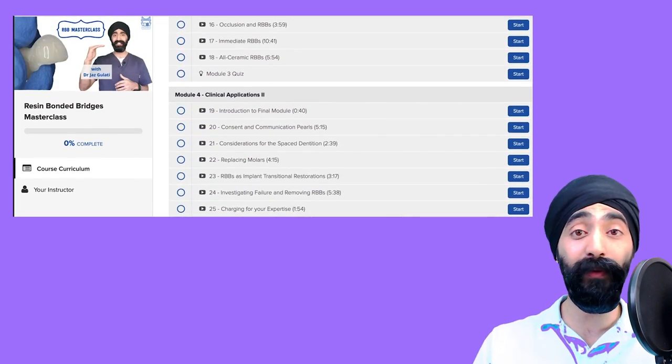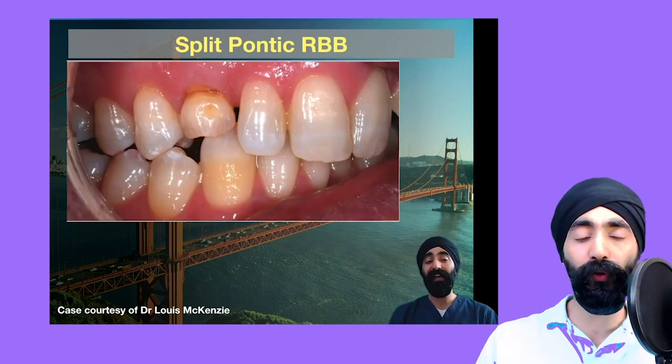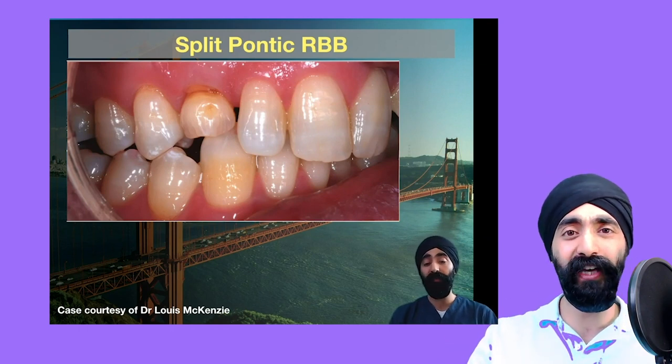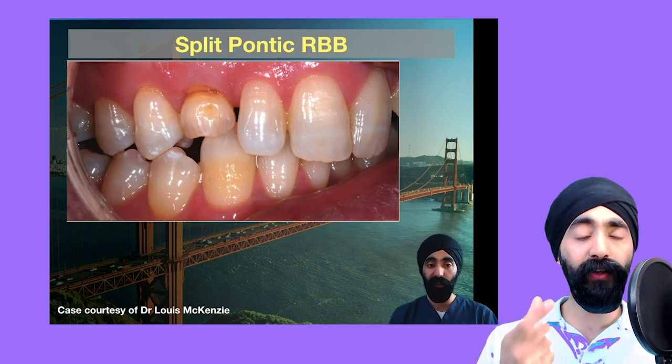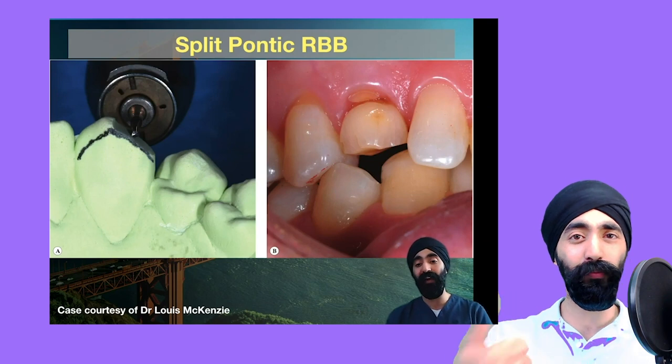The website is rbbmasterclass.com. And the pearl I have for you is that sometimes if you're doing an immediate reservoir bridge, and I'll just show you a few slides from the course itself. When you're doing an immediate, you're taking a few risks. You're taking a few aesthetic risks and a few technical risks. So what if the lab work doesn't quite come back as you want it, and you're going to be removing a tooth that day and placing the bridge there?